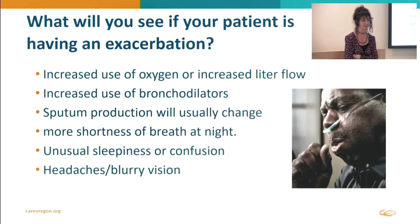So how many nurses are in the room? Are you the people who answer the phone usually at your clinics? Are you the people that triage? Is that typically the role? Okay. How many providers do we have?